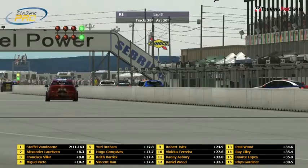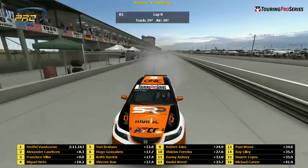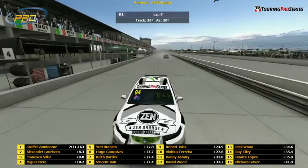But Torborg's into the pits. Several drivers into the pits, actually. Who's in the pits here? There is Gary Lennon in the pits. Lung's in the pits also. There's Torborg leaving. And Gardner as well.